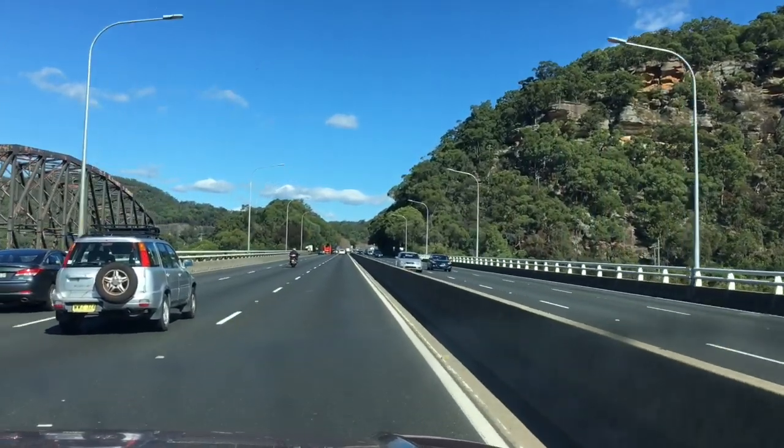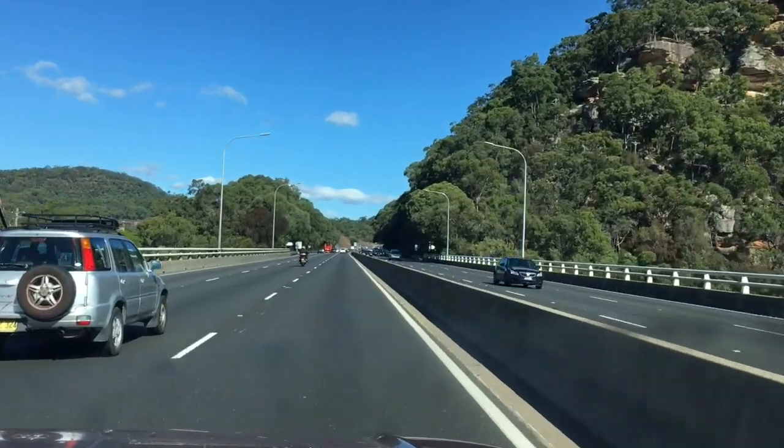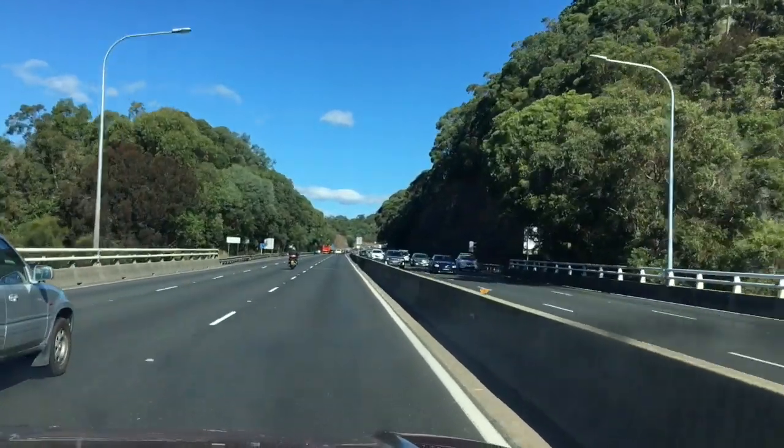And I'm not going anywhere near the speed limit, but I've got to catch up, as I should be on the limit, especially in this lane.